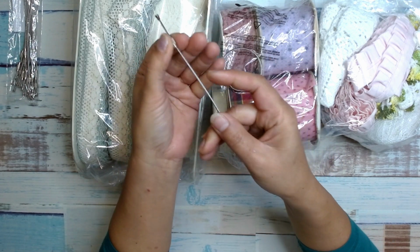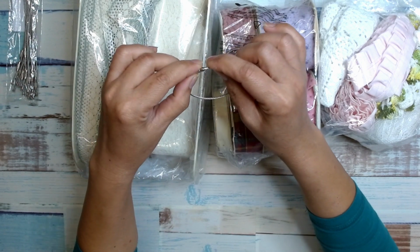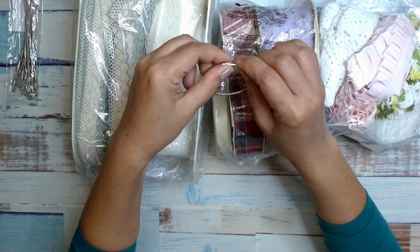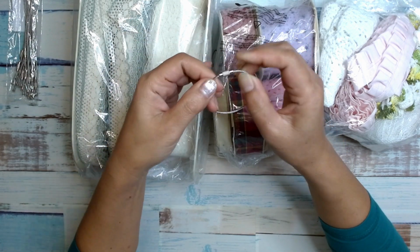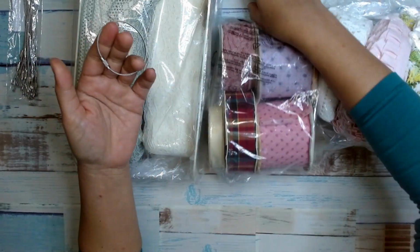This is supposed to go in. Okay, and then you just turn this knob closed. It's so simple. So that's what I want to do and try out.